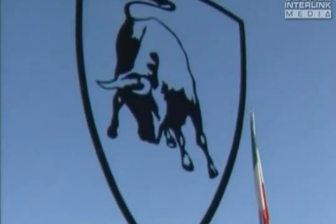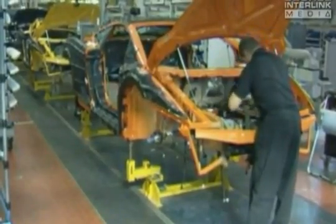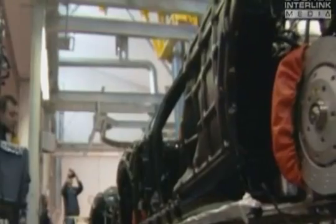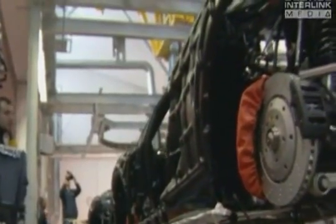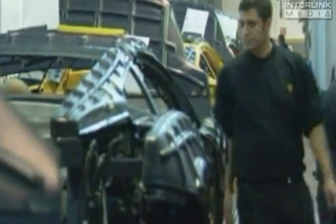In Lamborghini's 40-something-year history, they've produced an average of 400 cars per year. This year, they plan to drastically raise that number to 2,500, with Gallardos making up the bulk of that increase. Automobile Magazine's Jason Cammisa recently spent 3 days at the Lamborghini factory.